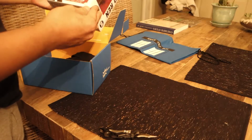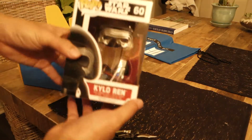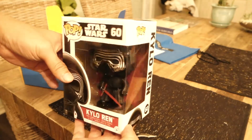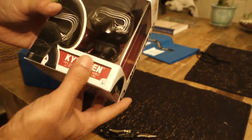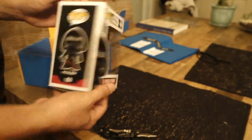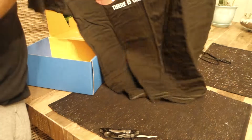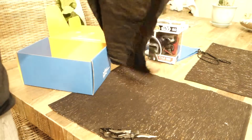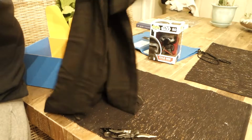Oh, a Kylo Ren Star Wars pop figure. Very cool. I've not seen this one before. Okay, awesome. And a t-shirt. This is a black t-shirt. Sith. Oh, the Sith. There is only one passion.